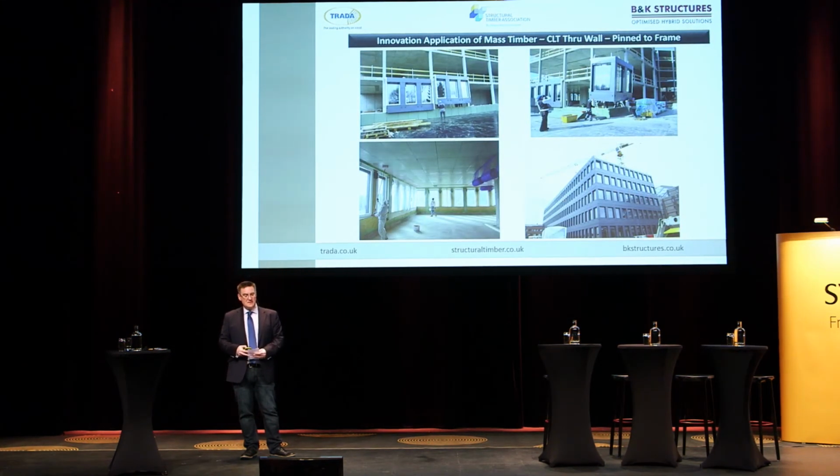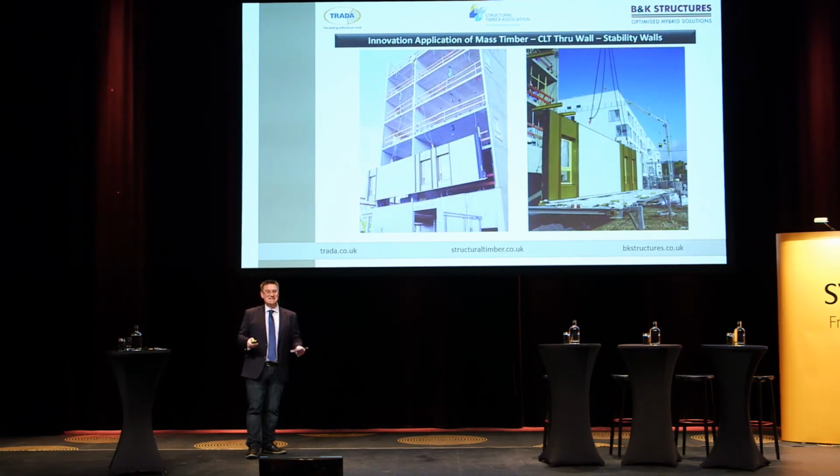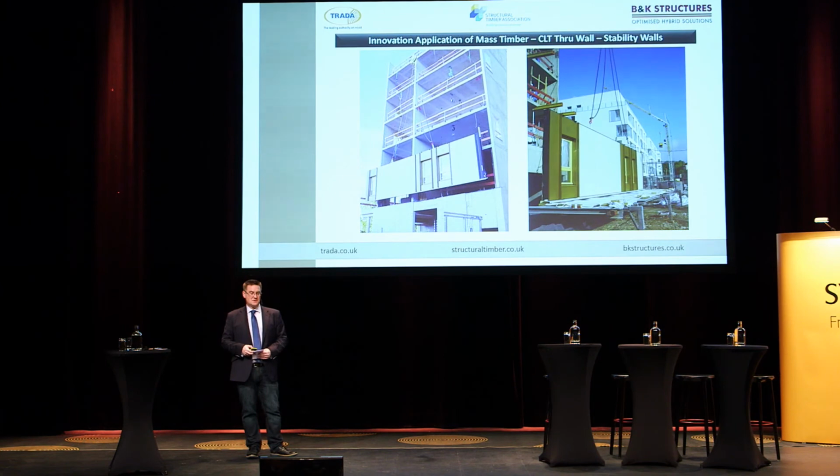And where we are right now, this is working with our partners, Rubner, where we can start developing through-wall systems with CLT. A pinned solution against, say, a concrete or a steel frame, but equally use it as a stability wall on cross-wall construction. So the possibilities with CLT are absolutely endless. Now, it's up to you guys.